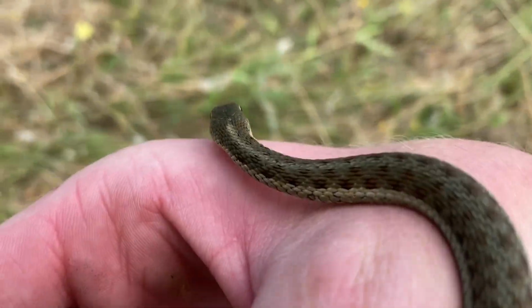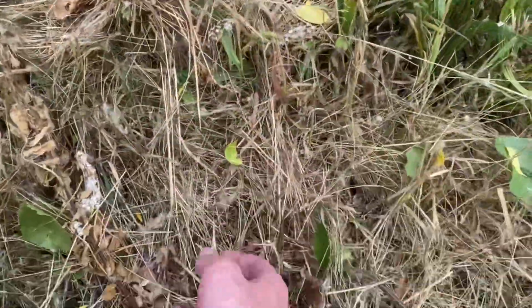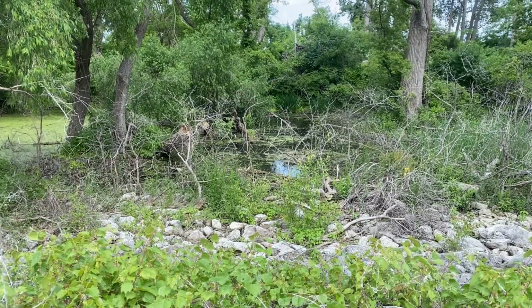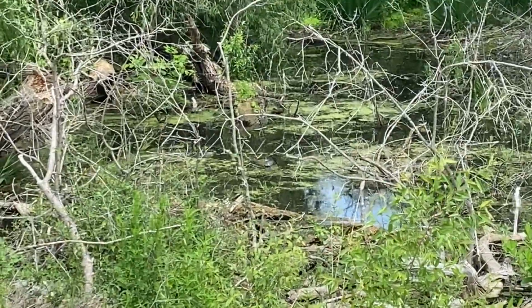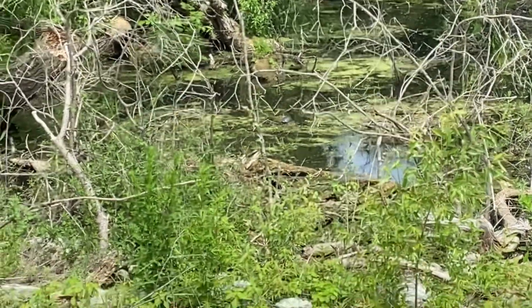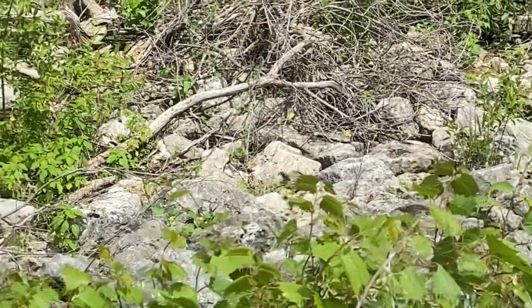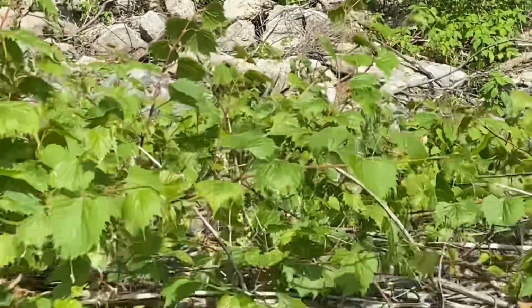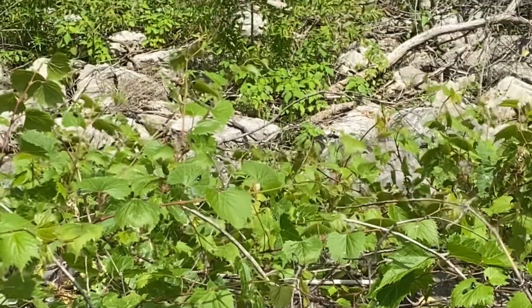Alright, it's not really cooperating, so I'll just toss it back into the grass, keep it moving. We got another turtle of some kind down there, just chilling, basking. I checked a lot of these rocks, but it's a little steep, so I'm just walking on the side for right now. Really trying to walk up that fox snake. So the sun comes out, might get lucky.